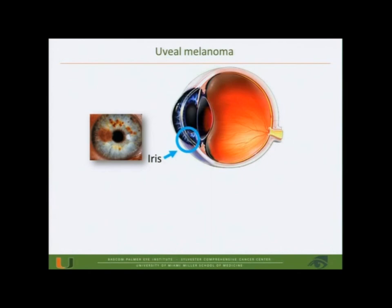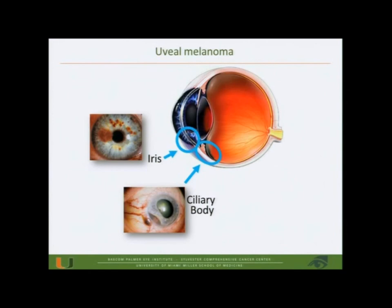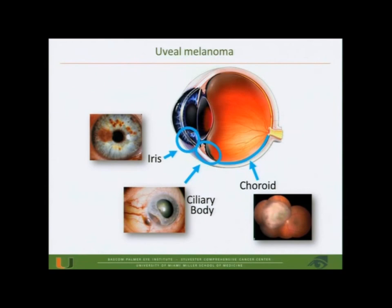The part of the uveal tract that you're all familiar with is the iris, the colored part of your eye, and you can get melanomas here. You can also get melanomas in the tissue just behind the iris, which is called the ciliary body, and then in the choroid. So sometimes you will hear these melanomas referred to as choroidal melanoma or ciliary body melanoma, but they're all essentially uveal melanomas.